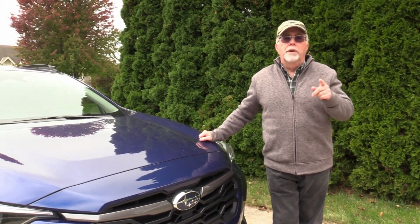Coming up next, the 2024 Subaru Crosstrek.